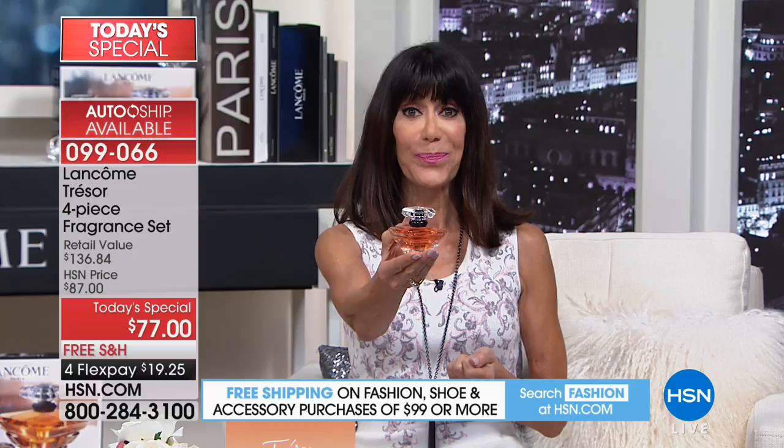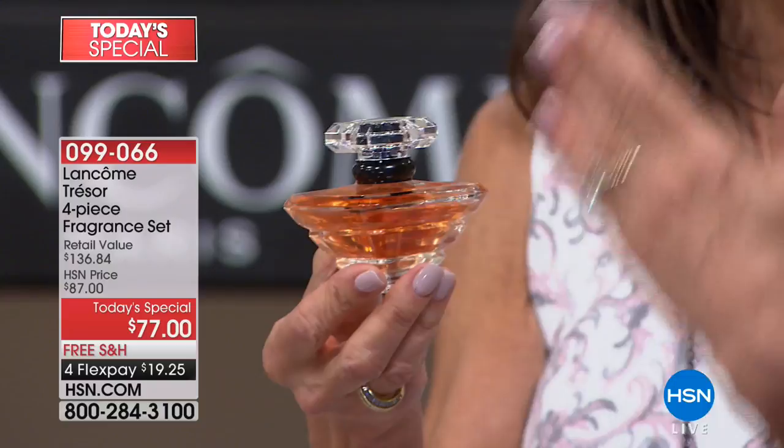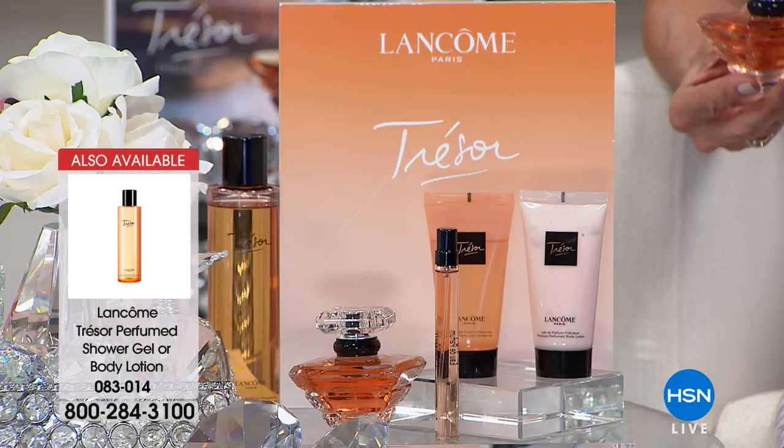And what I also love about this Today Special is not just getting this beautiful fragrance, and we'll talk more about the iconic packaging in a moment, but I love that you can get the whole layering experience. You start with the shower gel, then you have the lotion, then you use the gorgeous fragrance, and then you even have the fragrance to take with you if you need be.